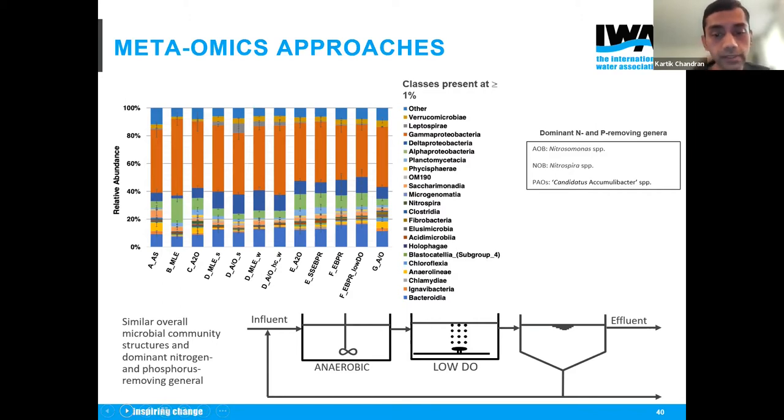So as Chris and George have already mentioned, this project has been really a remarkable confluence of different directions, different stakeholders, different partners from across sectors, academia, utilities, practitioners, and so on. So what I'm here to share today is the results of a deeper molecular characterization of the full-scale treatment plants that Chris just presented. And this also ties into some of the more fundamental work that George had presented previously.